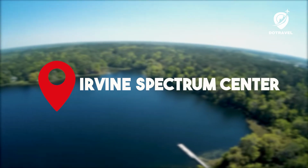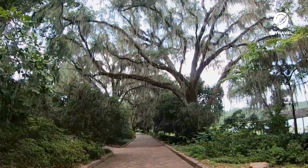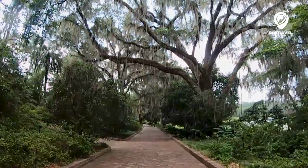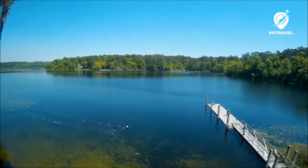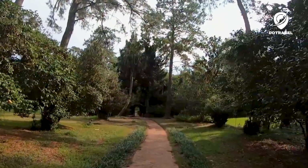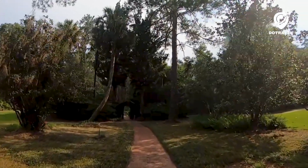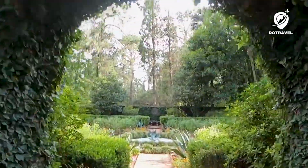Number 7, Alfred B. Maclay Gardens State Park. Both a botanical garden and historic site, Alfred B. Maclay Gardens State Park is a unique and beautiful attraction. Covering a section north of Tallahassee, the expansive park is also a part of the Killearn Plantations Archaeological and Historic District.